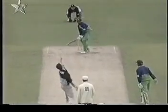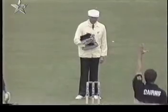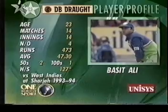He's not too happy. You wonder why. Is this ball angling down leg side or not? We can see middling off. Very vociferous appeal from the New Zealanders. A wee delay. The lean of the head. The finger goes up. Malik's on.